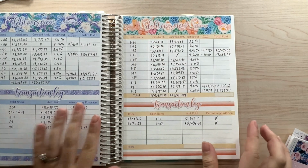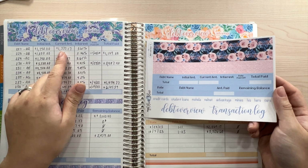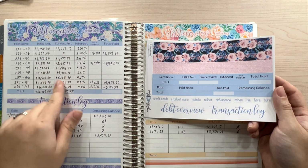So for debt overview, this one had some changes. This is what it looks like. This debt overview is different from the debt payments per month. You will see that there are debt names, the initial amount that was taken out, and the current amount for the year that you're starting with. So when we first had our student loans, this is what they were at the very beginning. At the beginning of 2023, this is what they were at for the amounts. Some of the amounts went up by quite a bit since our initial balance.